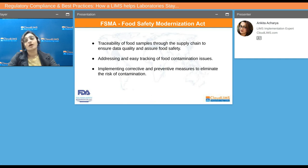Some of the important points to remember under the FSMA include traceability of food samples through the supply chain to ensure data quality and assure safety, addressing and easy tracking of food contamination issues, and implementing corrective and preventive measures to eliminate the risk of contamination. So for food labs, it is very important to have a complete traceability of samples from farm to fork. A LIMS allows a lab to do exactly that.